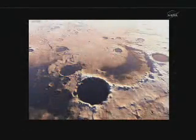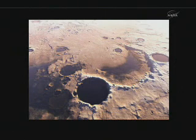These are the things that we're looking for. This is what makes up a habitable place. And we're looking for the rock record that represents an environment like this. These are the types of places that we might actually succeed in finding organic molecules.